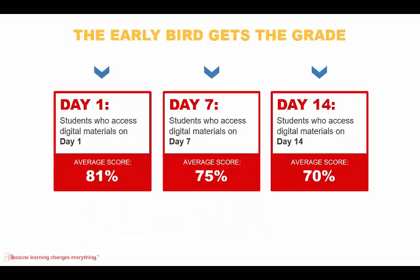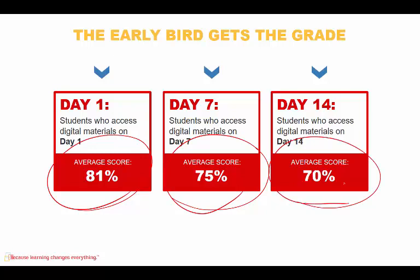One other thing that they found is that the earlier you register, the higher your average grade is in the course. This is an online course. Okay, and that's why we're using these online tools, and you have to get on board as soon as you possibly can. If you access the course the first day of class, you're going to perform better overall. As a matter of fact, they found an average of 81% test scores in students who accessed their digital materials the first day of class. Within the first week, that average drops to about 75%, and 2 weeks, about 70%.